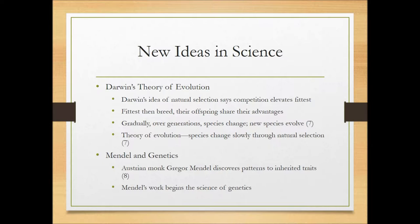And over millions of years, this can actually result not only in microevolution, which is small changes like how ethnic groups form, but macroevolution, which is how new species can evolve and form. And this theory is that none of this happened in the blink of an eye, that it happened over a very long period of time through the process of natural selection.